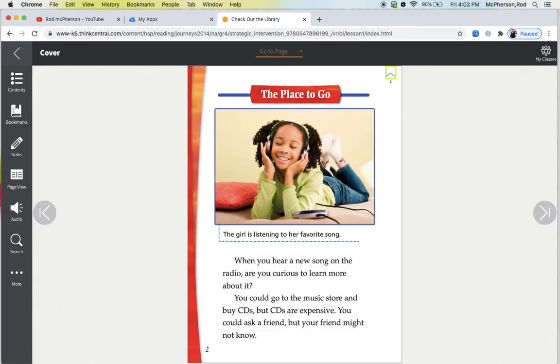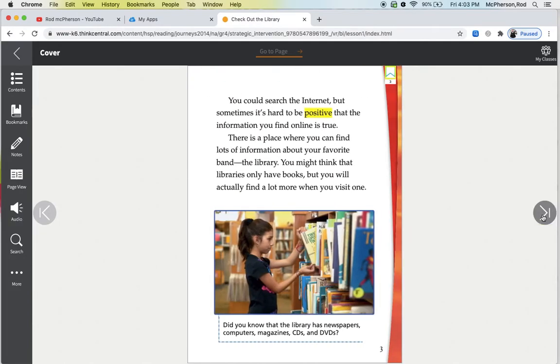The place to go. The girl is listening to her favorite song. When you hear a new song on the radio, are you curious to learn more about it? You could go to the music store and buy CDs, but CDs are expensive. You could ask a friend, but your friend might not know. You could search the internet, but sometimes it's hard to be positive that the information you find online is true. There is a place where you can find lots of information about your favorite band: the library.